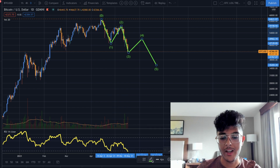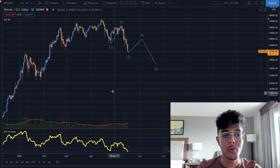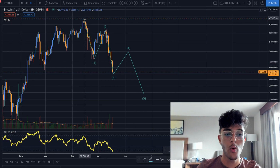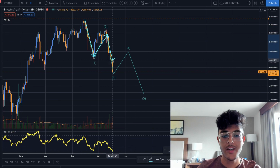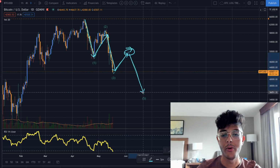This is not something that I talk about often on this channel because, in all honesty, I don't really like Elliott wave patterns. I think that they're very unreliable and highly subjective. But right now, I think we are looking at an Elliott wave formation, which is simply to say that we're making one leg down, recovering up once, a second leg down, recovering up for a second and final time, and then making our third final leg down.